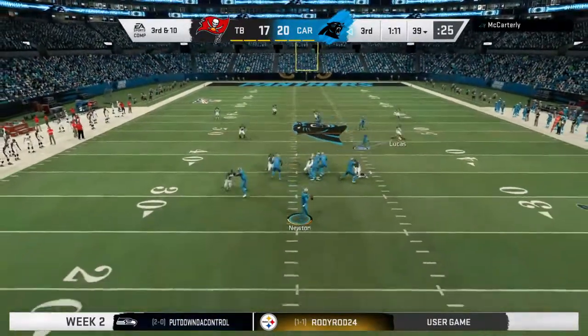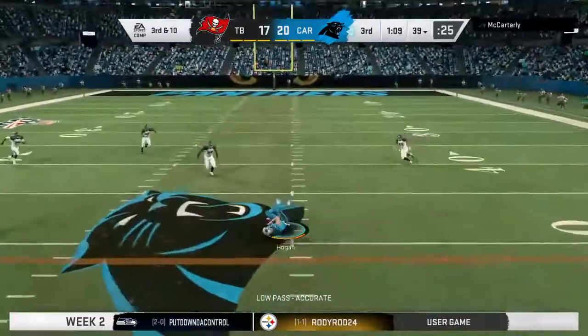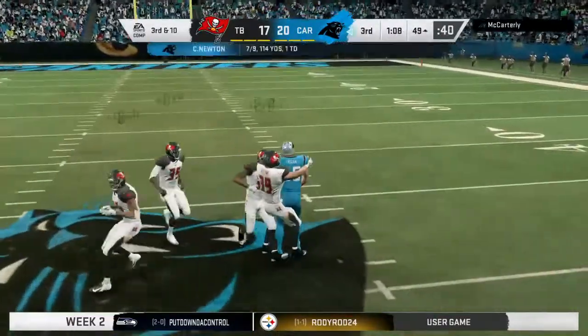Throwing on third down, Newton. They will find his man. That's Hogan, complete.